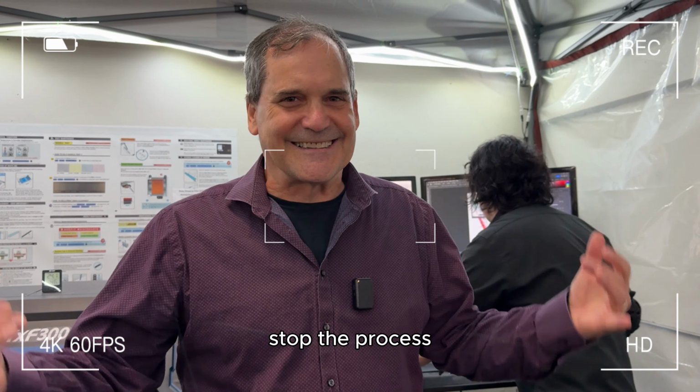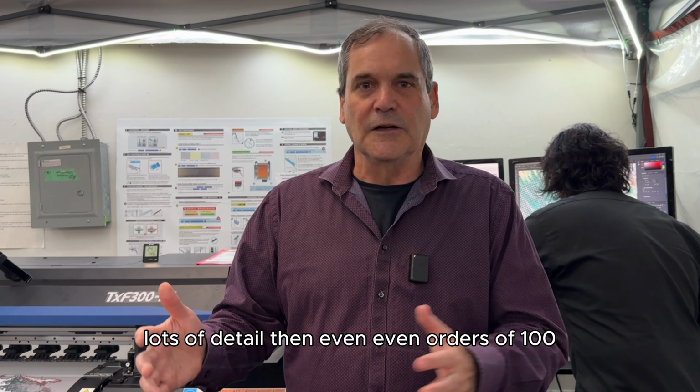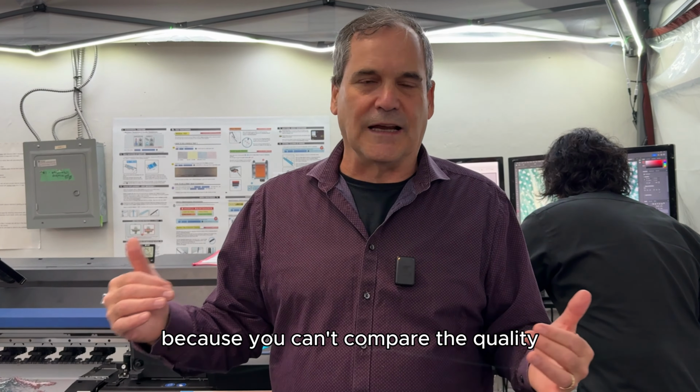Stop, the press says. So another consideration: for small orders with lots of colors, you definitely want to go digital. Also, if you have a detail that's really fine, lots of halftone, lots of detail, then even orders of 100 we would still do digitally because you can't compare the quality. Another place where screen printing is better is if you need exact Pantone color matches. For example, if you have a logo and the color has to be exact, then you might want to go with screen printing because then we can mix the ink, match it to the Pantone book, and print it.